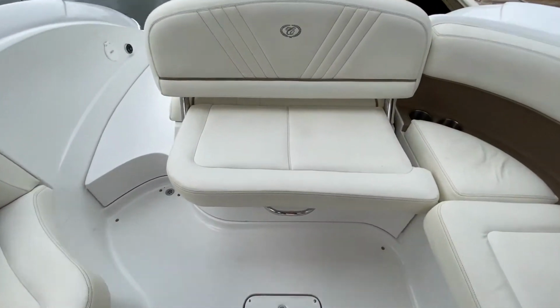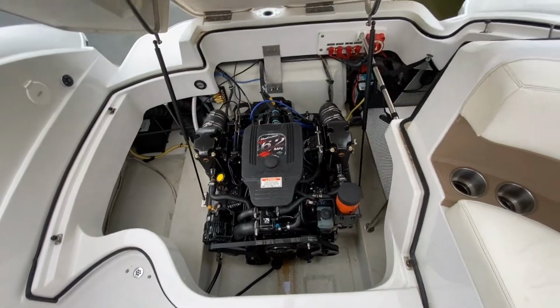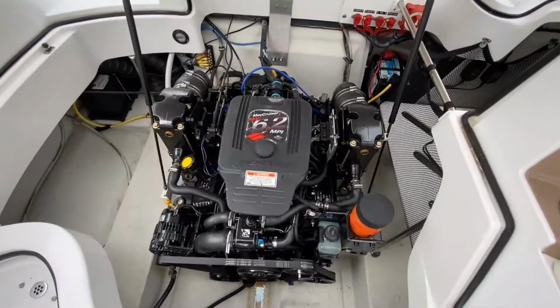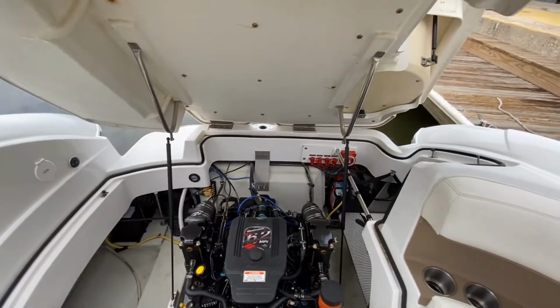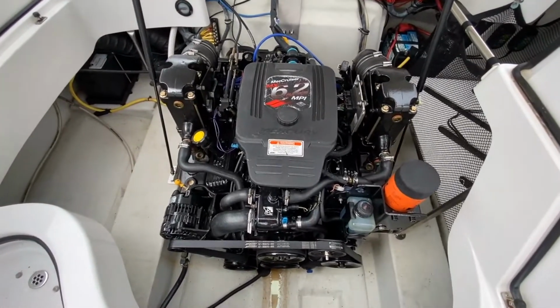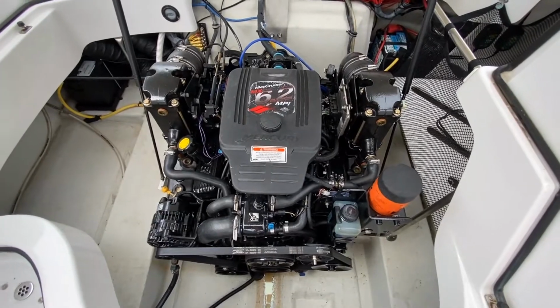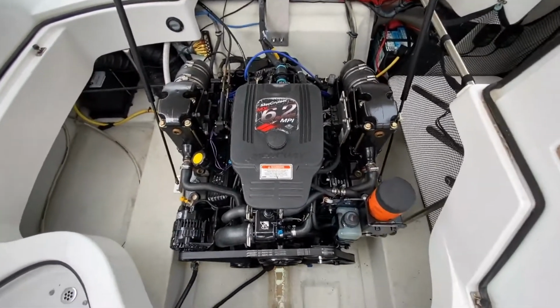And now if I come back here and lift up on this handle, up pops almost the whole aft, to give you tremendous access to this MerCruiser 6.2 MPI. It's all held up by gas-assisted hinge. Now this owner is pretty dialed in on his service. He uses a very well-regarded certified MerCruiser provider. He has all his records, and I think it gives you an idea of what kind of owner this is.